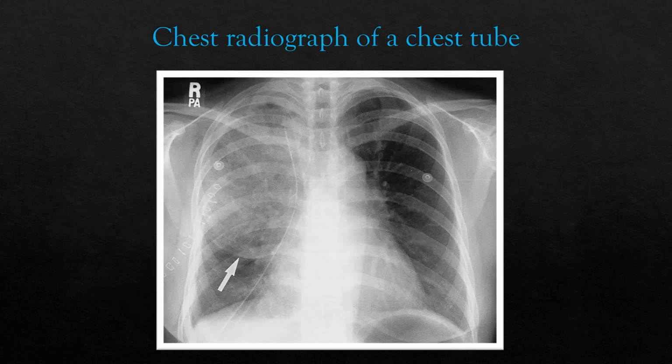A chest radiograph of a chest tube. As you can see, it's been placed up into the apex of the right lung, and it has reinflated, and the arrow is showing you that it's reinflated.